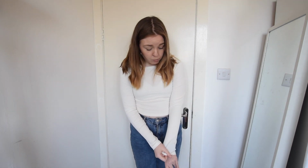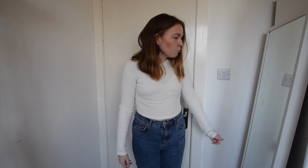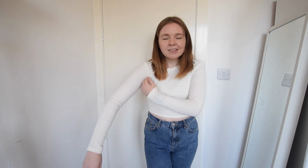Okay, so this is the first of the long sleeve cropped tops that I bought. This is the more cream ribbed version. I do like this and I don't like this. It fits fine on the body. It's a bit restrictive around this area of my arm, which I can find sometimes with Zara.